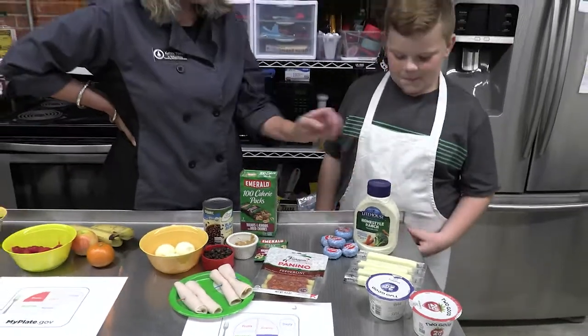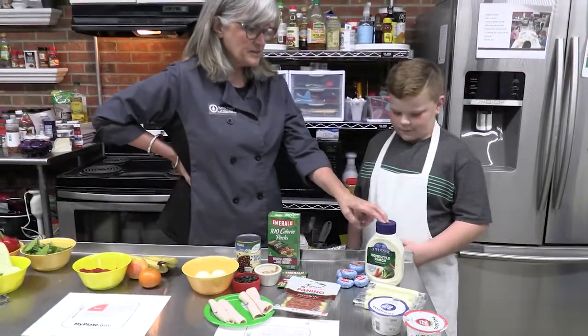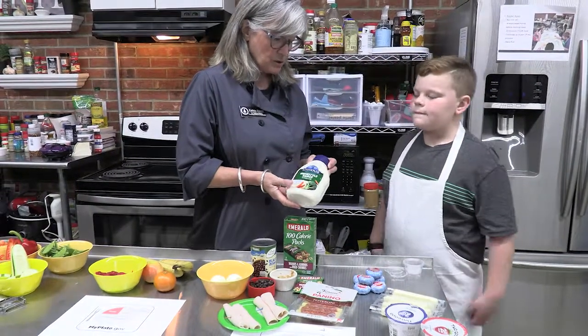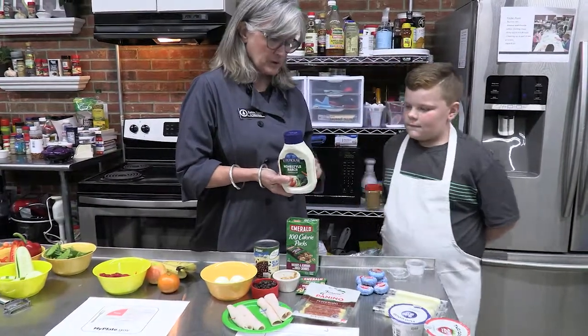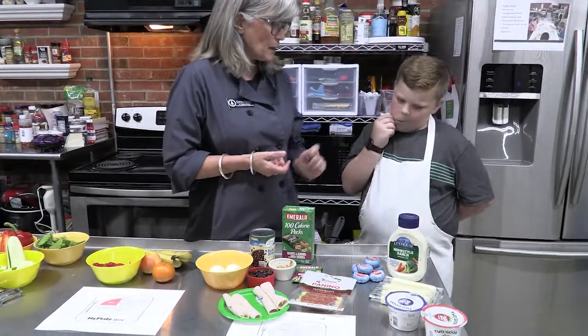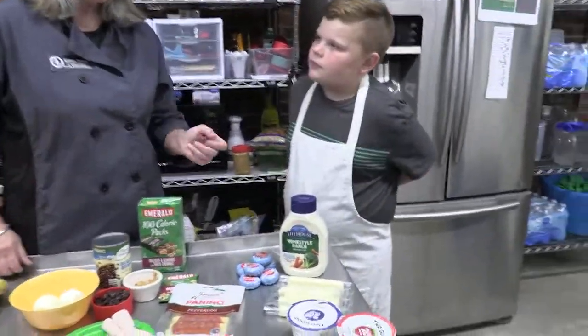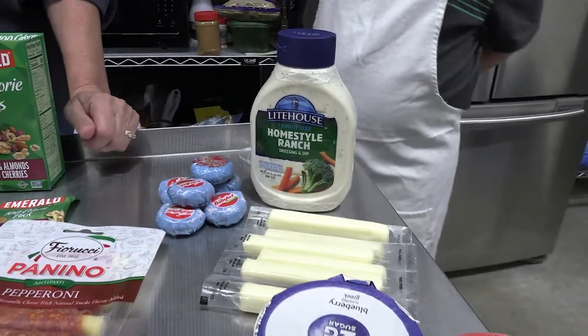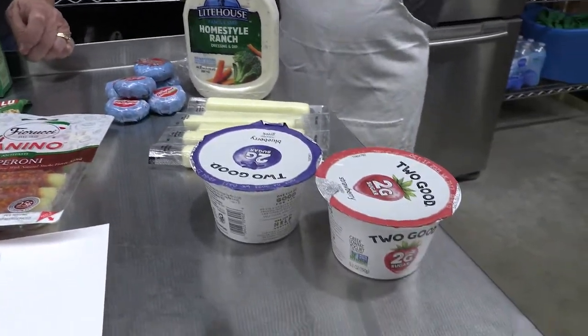And then of course we have our dressings too. This is a dairy dressing because it's a ranch. Most ranches are made with milk. This is a good ranch, a healthy ranch. It doesn't have any monosodium glutamate in it, which is important. And monosodium glutamate, it's kind of like a preservative, but it's not good for our bodies.